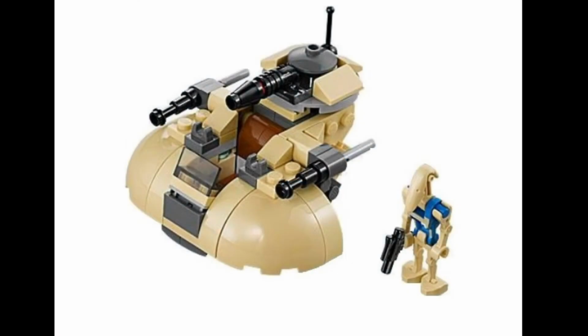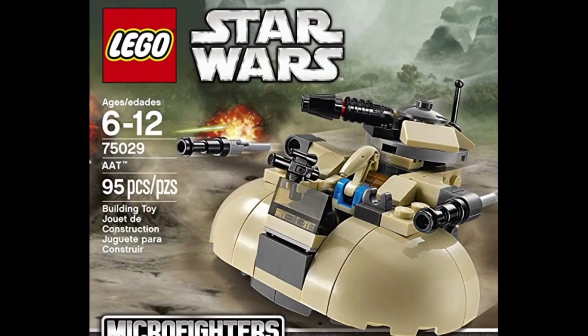At number 6, we do have 75029 AAT Microfighter. It includes 95 pieces, one minifigure, and was released in 2014 for the price point of $10. Now, I must say the AAT is kind of out of scale, of course, but it itself looks really nice. It does come with a pilot droid, which is interesting. He does have the blue torso, so it's not just a regular droid. But yeah, that's what makes it a little bit different.